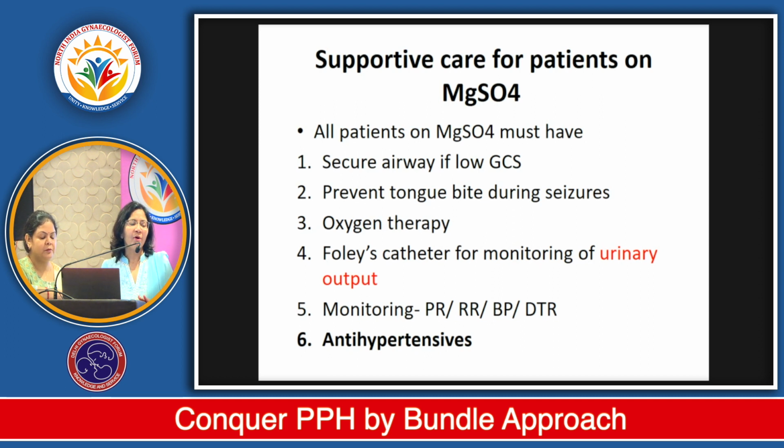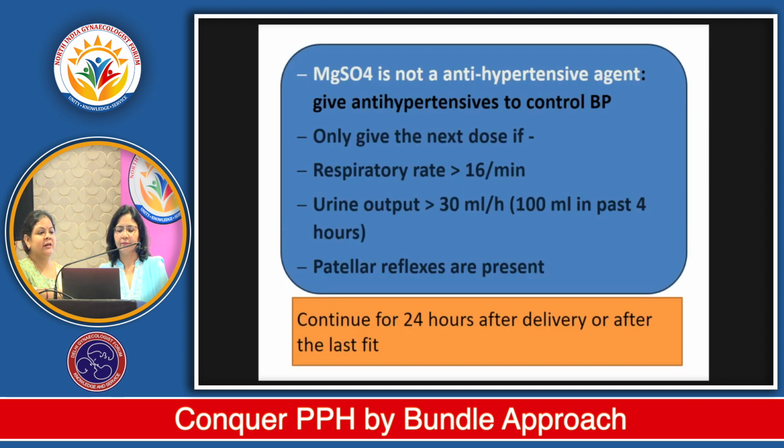One very important thing is, these patients will need other supportive treatment also. So it is not only giving Maxel. So just one slide about it. We all know the supportive care given for patients who are on magnesium sulphate. Their airways need to be secured. We should prevent tongue bite during the seizures. Oxygen therapy should be given, and we should be following 3 things while monitoring the patient who is on Maxel. These 3 are respiratory rate more than 16 per minute, the urine output should be more than 30 cc per hour or 100 ml in the last 4 hours, and the deep tendon reflexes should be present.